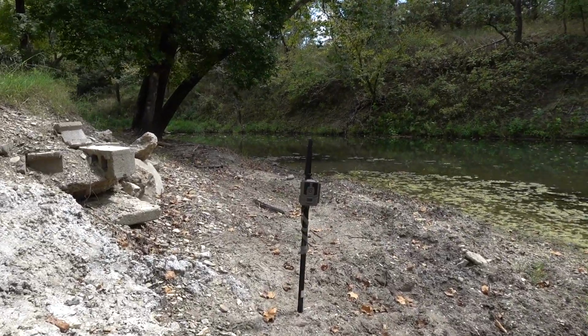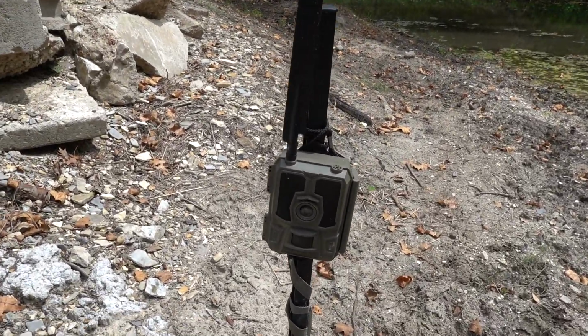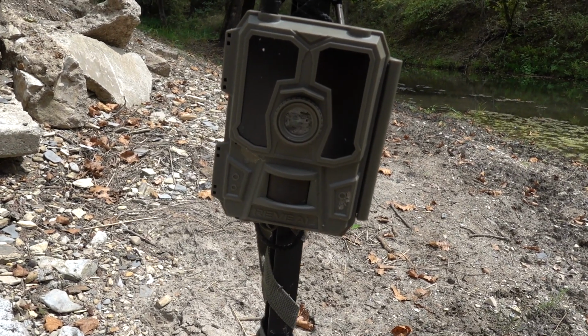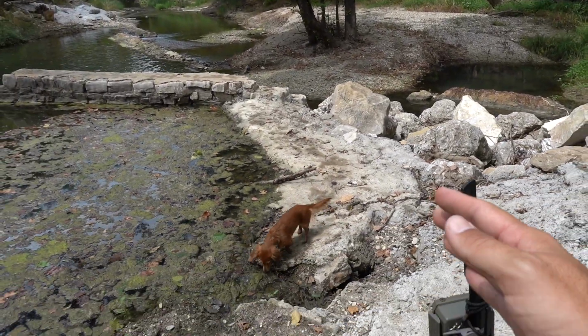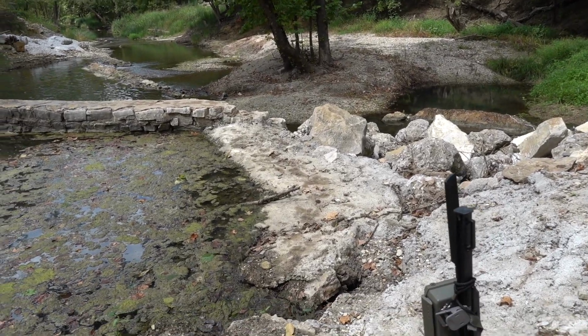So here's what I'm gonna do, just to see if we can get a picture of these otters coming in. Last year we had 3. So this is a Tacticam reveal. This is one of my cellular game cameras, and I've got it pointed straight at the dam right there. And we'll leave this out for a few days.